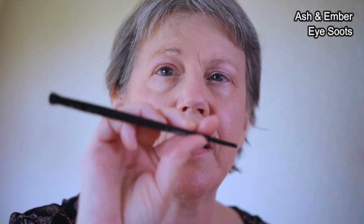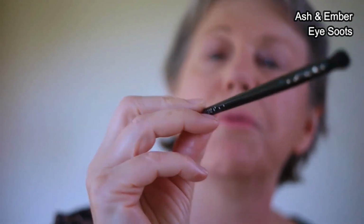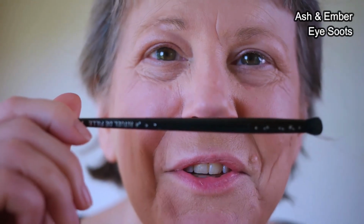I did have some brushes that I thought worked okay with the Rituel de Fille, but I do feel like the brush that they introduced is particularly good when it comes to using the old bottles, and they work fine with the new bottles too. So this is the little brush, and it's only $24, and it has the Rituel de Fille little stars on it. So I think that's kind of attractive.